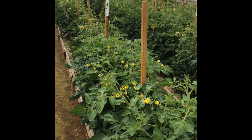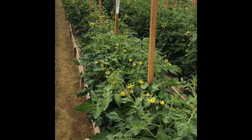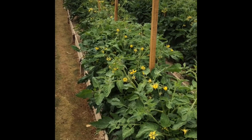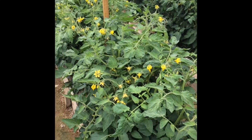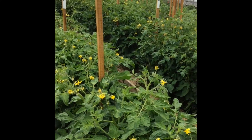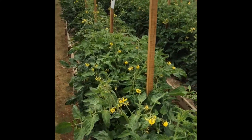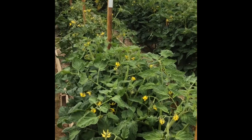And now I've moved over to the other tunnel where we can look at our tomatoes and peppers grown in the in-ground raised beds in our second tunnel. And see a whole lot of flowers flushing on the tops of these, all across all of these varieties. These flowers are flushed out just this week.